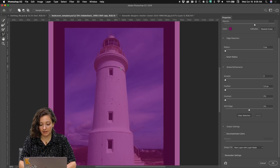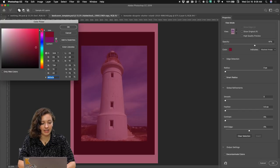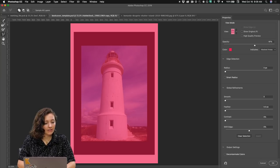I'm going to zoom out with Command minus or Control minus for Windows users. And you'll see that there is a purple mask placed on top of my image. I can change that color easily by just clicking the color swatch. Red is kind of the more typical color, so let's change it back to that. And over here on the left, we have a bunch of different tools. So I am going to just choose the normal Quick Select Mask tool.